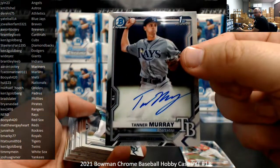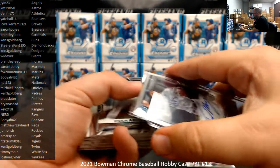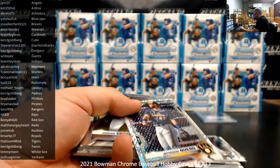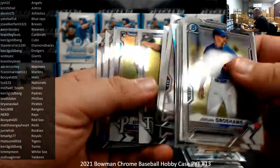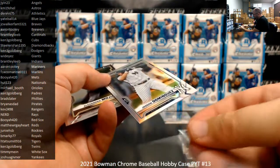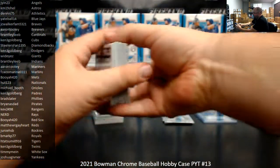For the Rays, Tanner Murray, base autograph going to Nerd. First Bowman Shimmer, Jefferson Cairo for the Evers. I got a refractor to 499 of Mr. Dominguez for the Yankees, Josh Gibner. Ah, shoot, I'm going to have another one of these penny sleeve packs that are almost up. All right, box two.